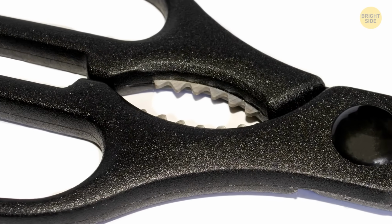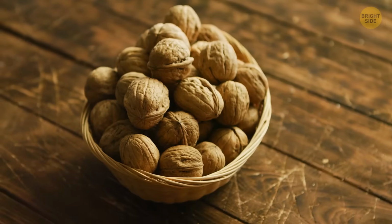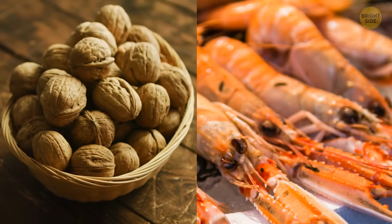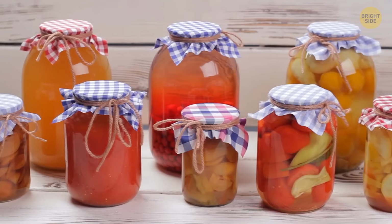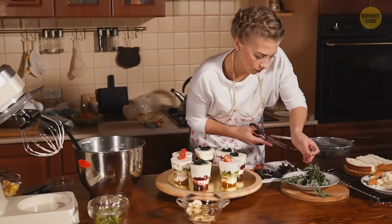Most kitchen shears have metal plier-like teeth in the middle. They allow you to use the device for multiple purposes. They're placed between the handle grips for you to crack nuts, crab shells, and whatnot. You can also open jars and bottles with their help. Some people even use these teeth to remove stems from herbs.